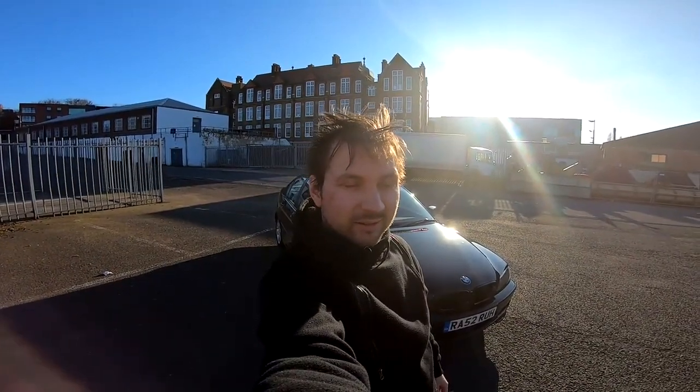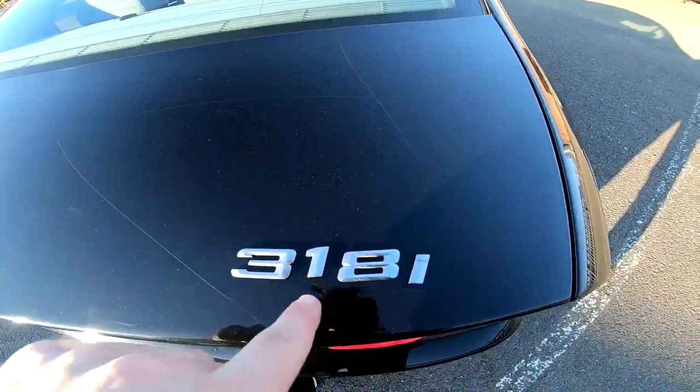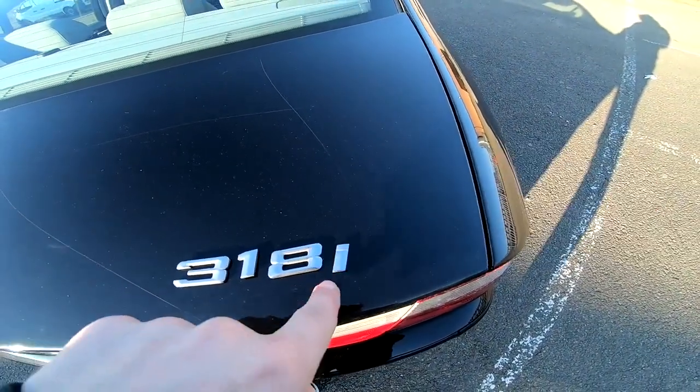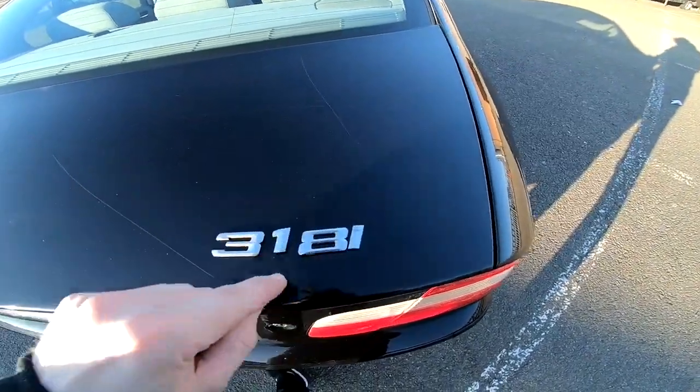I'll tell you a top tip about BMWs so that you can have some wisdom without knowing anything about them. If you don't know anything about an E46 or BMWs, I'll tell you one top tip which will make you look like you know your business. Many of you would have seen 318i, 330, 320D and so on. Let me decipher this so you know what kind of BMW it is.